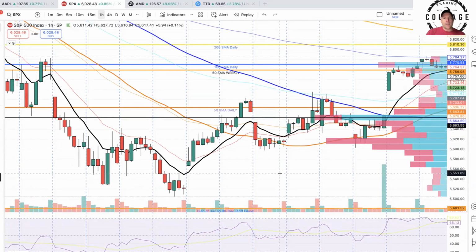December, a decrease in the number of projected rate cuts. March, they held it steady. In December, it sold off hard. In March, it popped a little bit, but then came back down to earth.